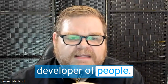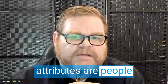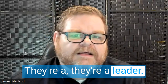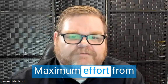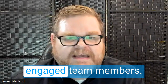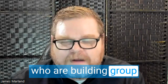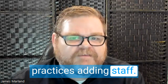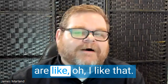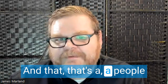They're the developer of people. Some of their key attributes are that people naturally follow them to achieve bigger goals. They're a leader. They're able to get maximum effort from team members easily, and they naturally produce engaged team members. These are the people who are building group practices, adding staff. They're able to communicate their vision and mission, and people are like, "Oh, I like that. Let's follow that person." And that's a people builder.